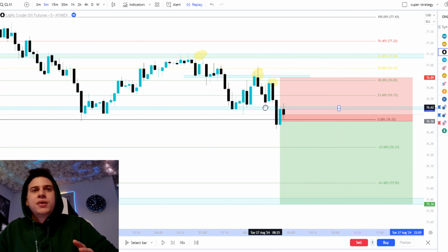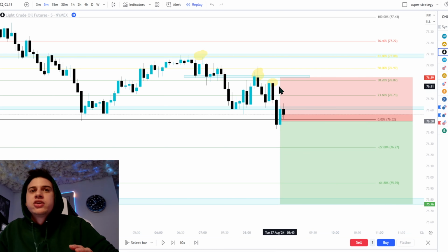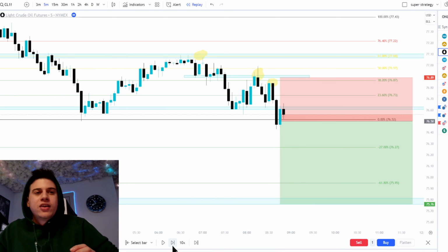What I liked about this position, that price started to range, I wasn't too worried about it because we stayed below our previous level of support that we broke. So as long as we stayed below this area, I am not bullish. I'm bearish underneath this area and bearish underneath this area. So why am I going to be stressed out about this trade? All I did was wait.